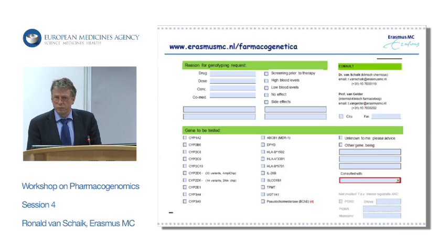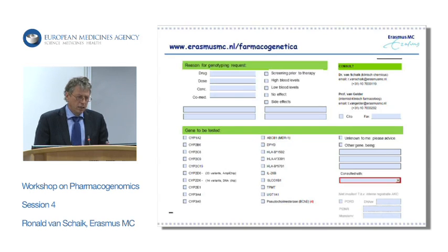So we have this very nice form which can be filled in if you want to have a specific gene tested. It asks for which drug you are looking at, what dose you prescribed, what concentration you measured, is there co-medication, and then of course what is the problem? Is it screening prior to therapy? Is it because of high or low blood levels? Or is it on the pharmacodynamic level, so no effect or side effects, and please specify. And then several genes can be crossed if you want them tested, and completely to the side, there is an option: unknown to me, please advise, and we'll be happy to provide you with advice on which genes need to be tested. If you're more clever than us, you can also fill in other gene, please set up this assay, and we'll do that for you as well.